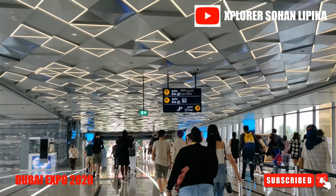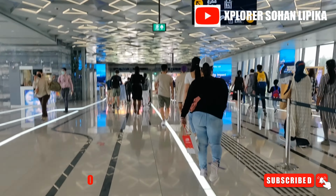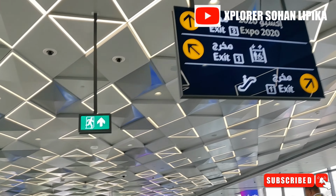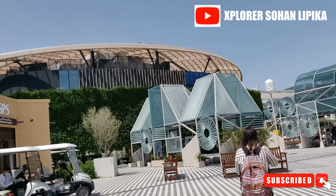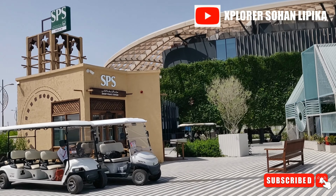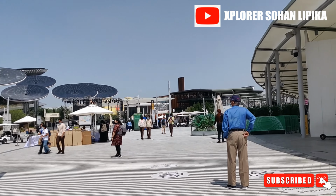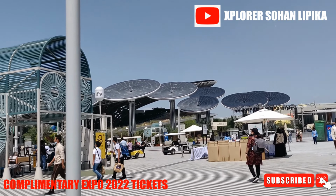In the final day of our Dubai trip, we went to visit Dubai Expo 2020. Originally expected to happen in 2020, but impacted due to COVID-19 pandemic. The expo was organized between 1st October 2021 and 31st March 2022. We got two complimentary day tickets from Emirates for the Dubai Expo 2020.